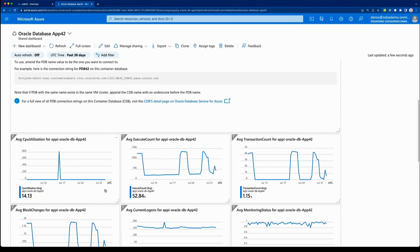If they want to monitor and trigger alerts based upon database metrics or particular events, that data is also in Azure, so they have the ability to do that using these existing tools that they use in Azure today. So let me give you an example of that.